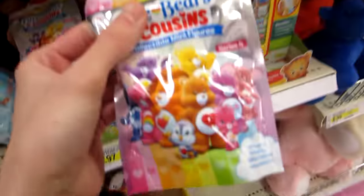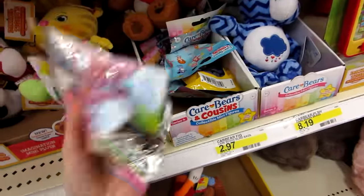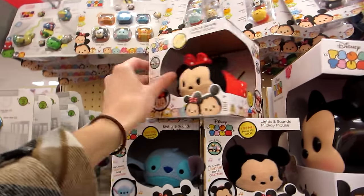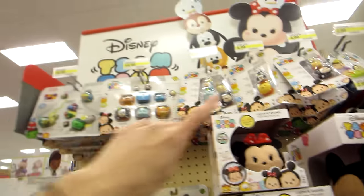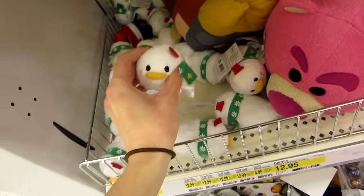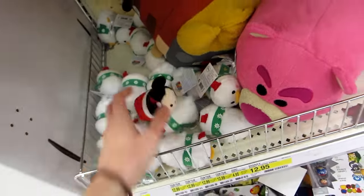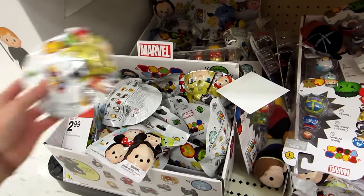Look, guys, here are the Care Bear Cousins slime bags. Definitely want to get some of those. Here's the Tsum Tsums. They have some of the Light and Sound. They have Mickey and Minnie and Stitch. They have series 2 and 3 of the stack packs and just series 1 of the vinyls, except for the Marvel, which is series 2. But look, they have some of the Donald Christmas Tsum Tsums and a mini or a Mickey. Let's see, they have just series 3 of the stack packs there.